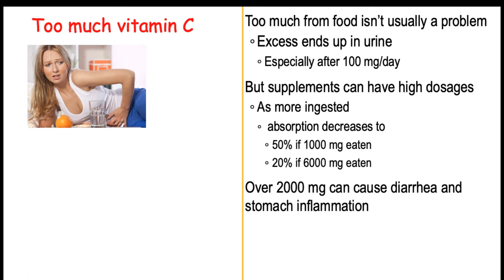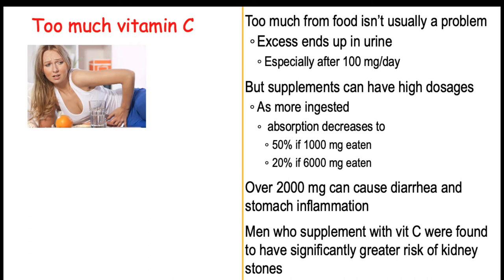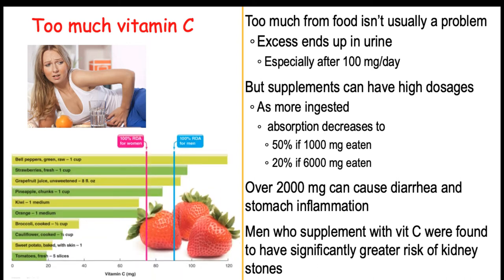So because you can't really absorb this vitamin C and it's flushing out through the intestinal tract, it's also helping to create stomach inflammation and causing diarrhea when you're consuming too much. And the interesting thing is men who supplement with excess vitamin C are found to have greater risk of kidney stones. So here are just some fruits and vegetables also that have vitamin C: bell peppers, strawberries, grapefruit, pineapple, kiwi, oranges, broccoli, cauliflower, sweet potatoes, tomatoes.